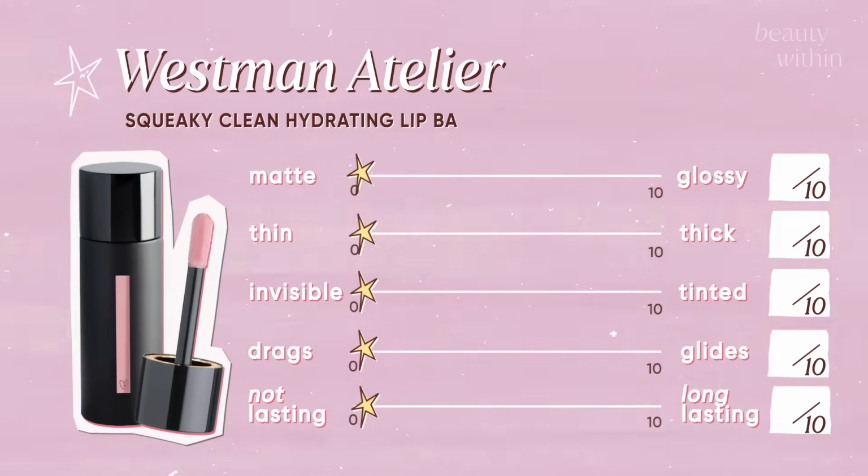This one, I'm not excited about it. I used my own money to buy it because I love the brand. I have their foundation. I think it's great. I think they're super aesthetic. Here's how I rate it.